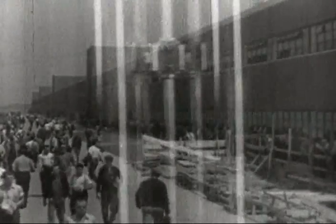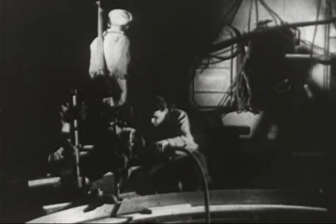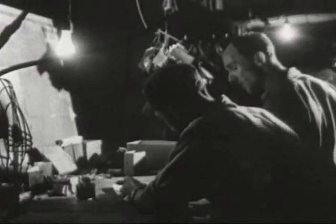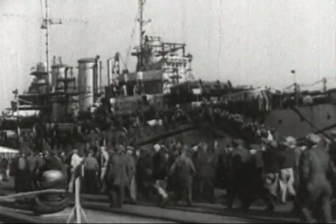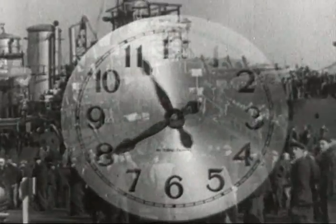Sunrise over Republic Steel. High noon at Willow Run. Sunfall on the Electric Boat Company. Midnight at the Brooklyn Navy Yard. Dawn to dusk and back to dawn again. Three eight-hour shifts, one day. So much can be done in a day if Americans will keep their sleeves rolled up.